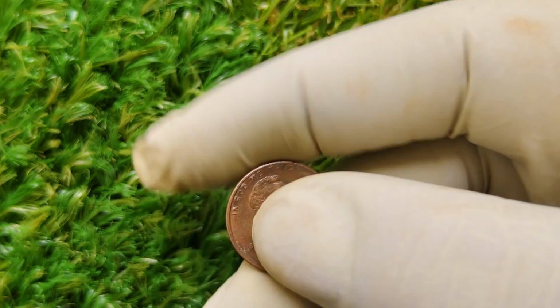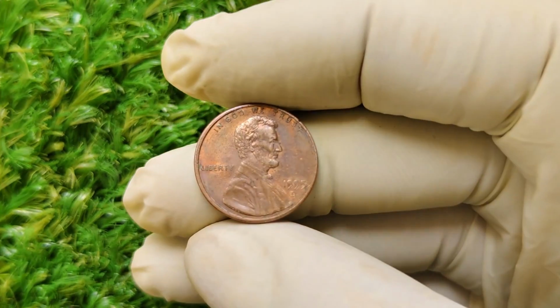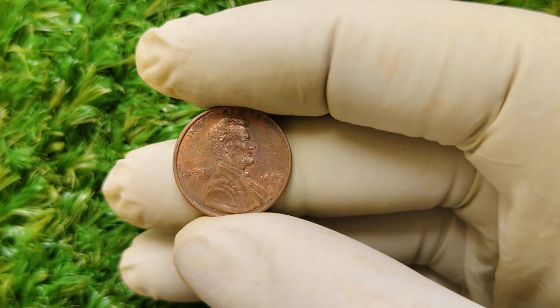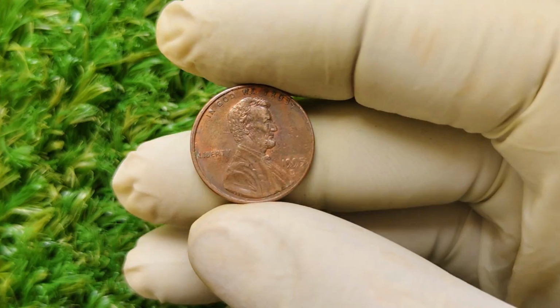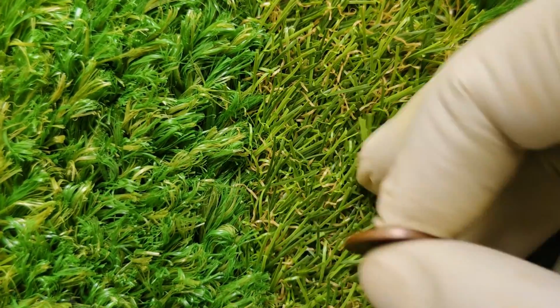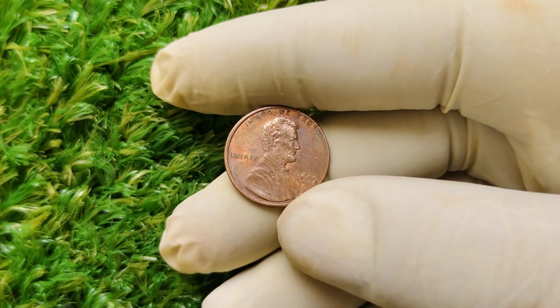Use cotton gloves or hold the coin by its edges to avoid leaving fingerprints or damaging the surface. Store valuable coins in protective holders and keep them away from moisture, heat, and chemicals to maintain their luster and value over time.